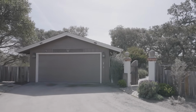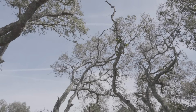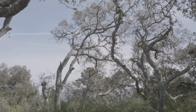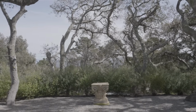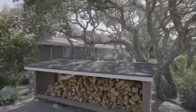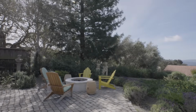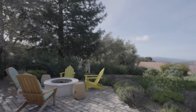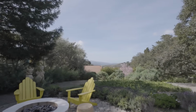It's in the country, and we see there's quite a lot of oak trees and land. So I drove right away on my own. As soon as I got out of my car, I saw a pile of firewood, and that's one check. We love it. And the second thing, I just walked around outside and we saw the view, and I instantly fell in love with it. I FaceTimed with my husband.